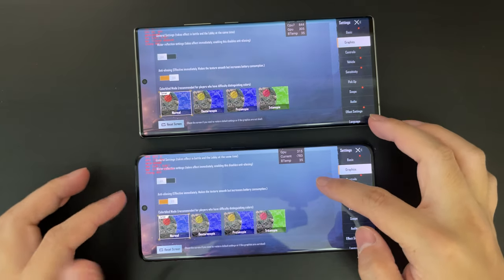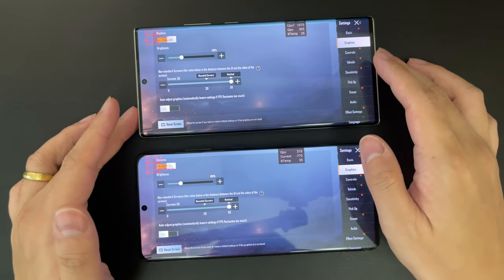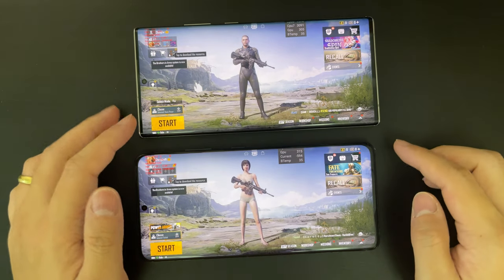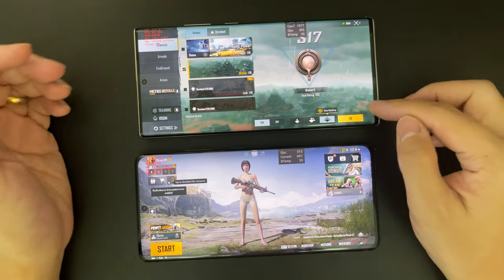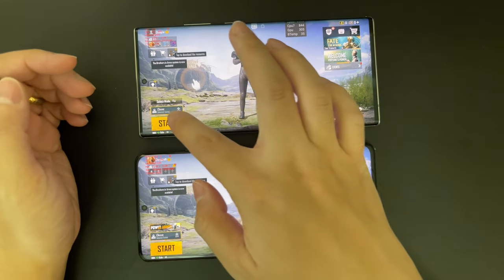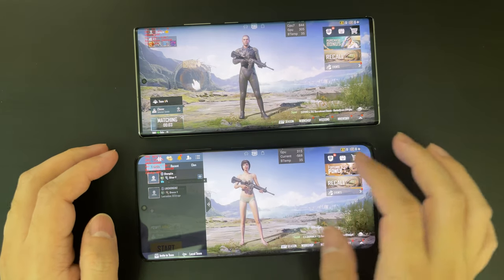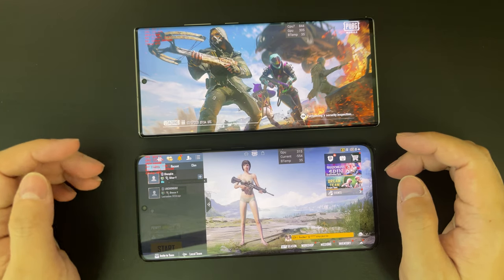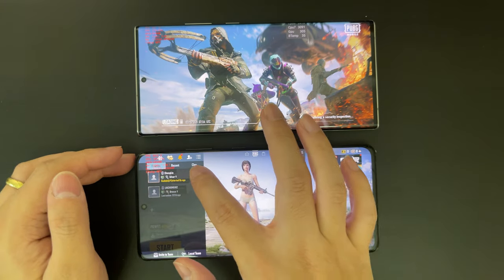Today we'll do a direct comparison of the two, running PUBG Mobile International version on Ultra HD settings. As you can see, I've set both to Ultra HD plus 40 FPS plus AA on, and that's the highest quality settings you can get in this game. Of course, at the moment on Ultra HD, you can't go beyond 40 FPS. The maximum is 40, but I believe in the future, 60 or even 90 will be available.